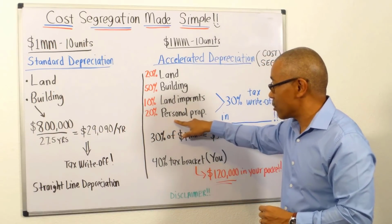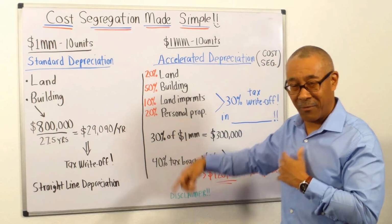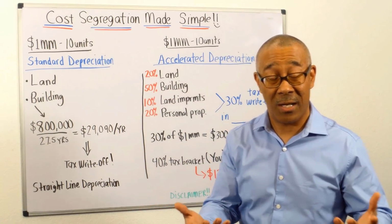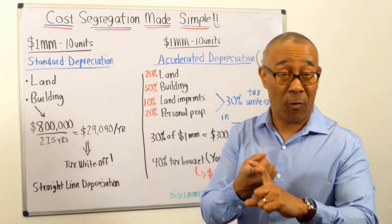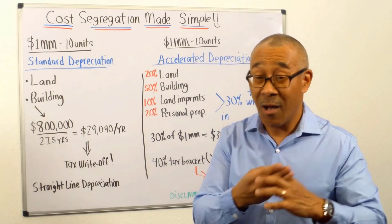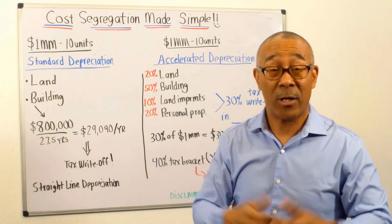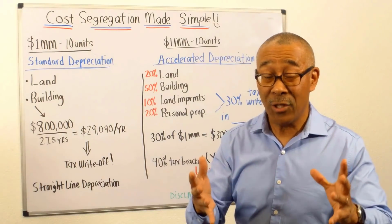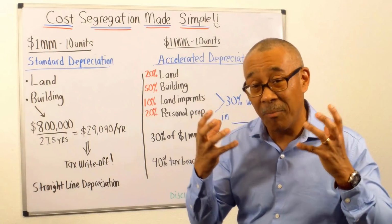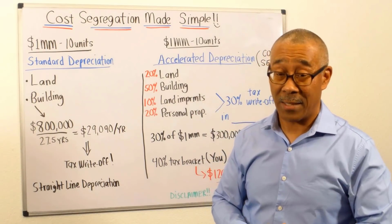And then the personal property, this is what got me, you can write off personal property. For example, I had a 44-unit property that I did a cost segregation on, and of course I had 44 washers and dryers, 44 stoves, 44 refrigerators. All that adds up to hundreds of thousands of dollars that I can write off over 5 years. Mind you, I didn't purchase all of those appliances, it came with the property. But that's the beauty of cost segregation. It's a gift from the IRS.